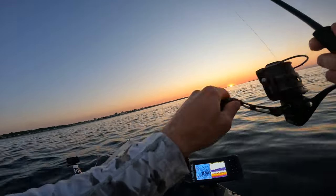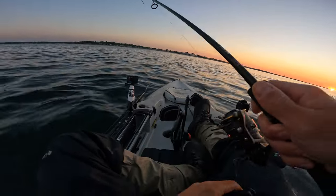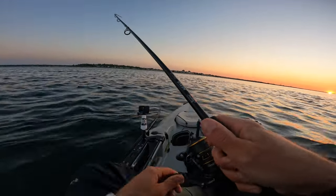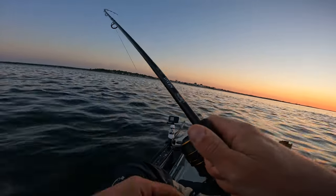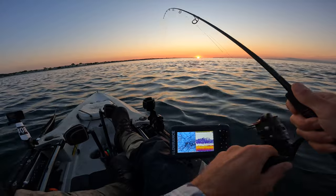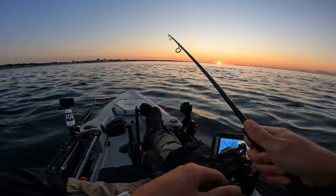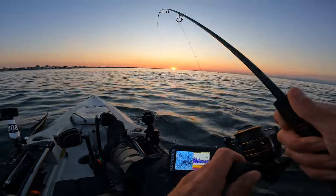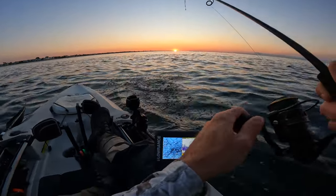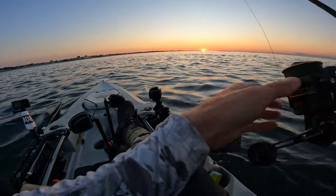Boom! On that 7-inch. With the purple chartreuse, I was using a 3/4 ounce jig head. I just switched to a 1 ounce. The reason being is the current is ripping pretty hard. I was having trouble doing what I needed to do with the 3/4 ounce, but the 1 ounce seemed to be working. Oh, he just popped off.